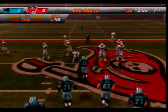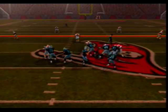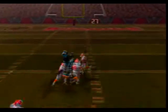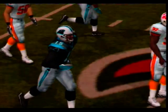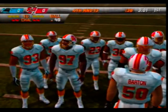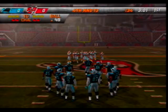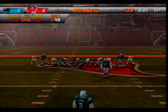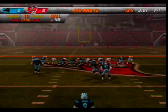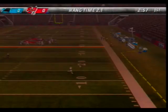Third and 13. Ball on the 49-yard line. Here we go. The Buccaneers come out in a nickel package. With the pass, this one falls incomplete. Good defense and three-and-out series are the way to keep your defense fresh and rested. Nothing happening on that drive and they'll punt it away. This one goes out of bounds.